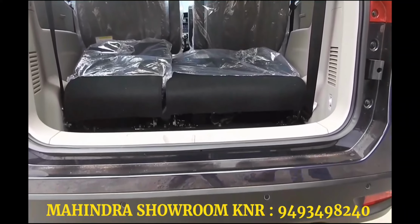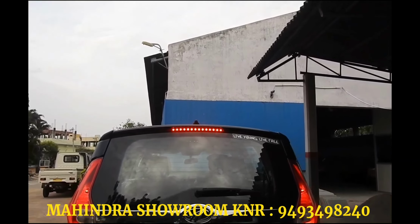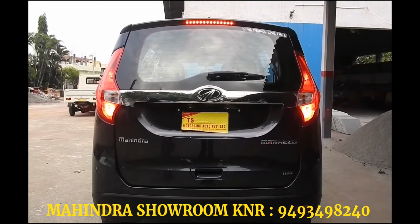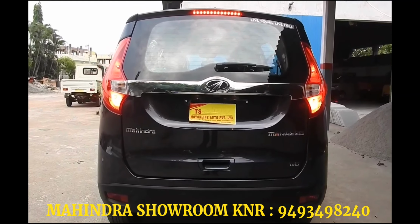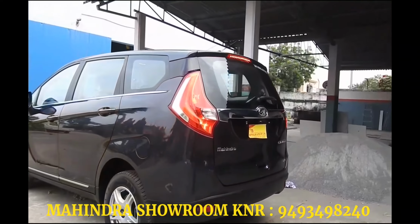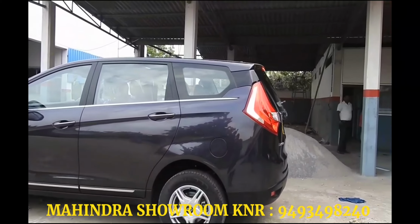The Marazzo comes with 190 liters of cargo space, and if you compare that to 128 liters on the Hexa and 380 liters on the Innova, you will understand that the Mahindra has found a middle ground, which is good. With the third row down, it comes to 680 liters, and that's good enough to push in a baby elephant. For sure, with the second row down, there is a massive 1055 liters on offer, and sadly the seats do not fold down flat, and again that is a miss.